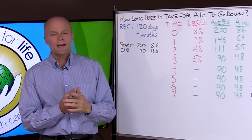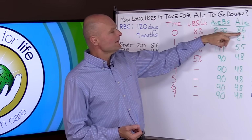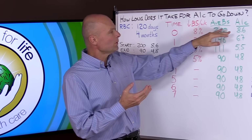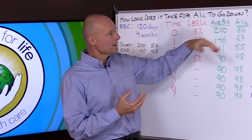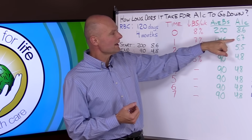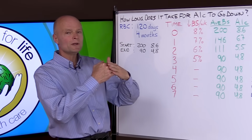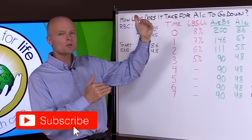So let's look at what happens with the A1c. If you maintain 200, then you get an A1c of 8.6. That means that the new red blood cells that are born at that level are going to eventually end up with an A1c of 8.6. The blood cells that are born at the level of 146 are going to end up with an A1c of 6.7 and so forth. But this blood cell is going to be measured together with a bunch of older blood cells that were swimming around in a much higher glucose concentration.